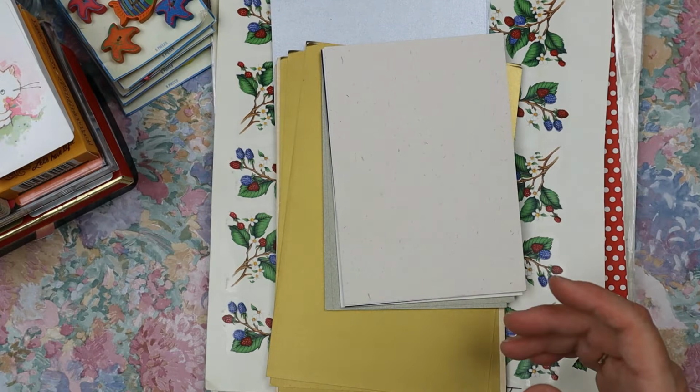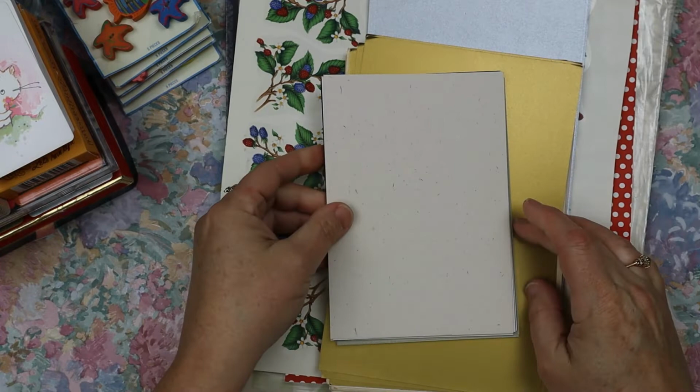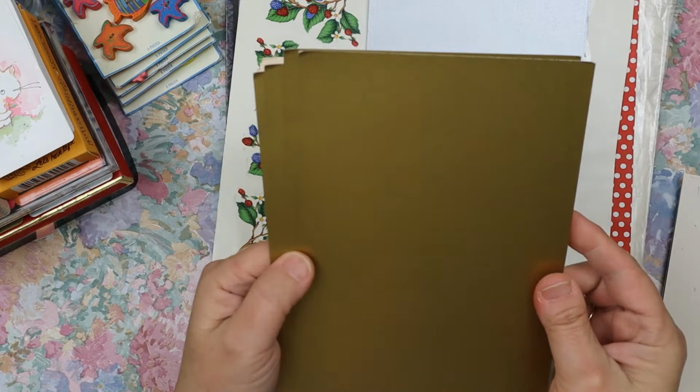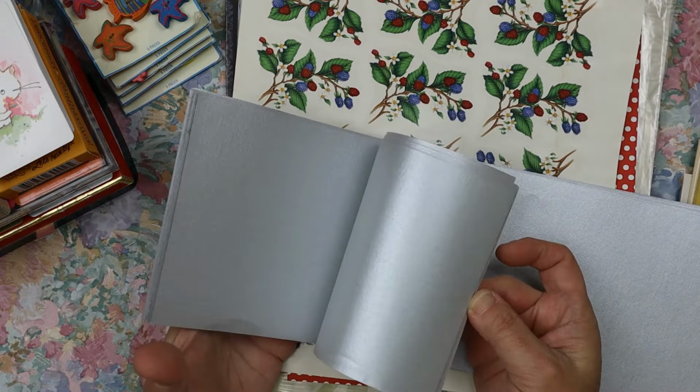And then there was a whole bunch. This was kind of like a whole bundle. I don't remember what I paid for it, but it was, you know, at a garage sale, and so it's a whole bunch of like cardstock. All cut up. Here's some nice gold for Christmas journals. Oh, look at that. Here's some things falling out. And here's some nice silver. Look at these silver metallic pages. Those would be nice for the Christmas journals.